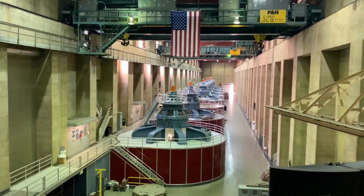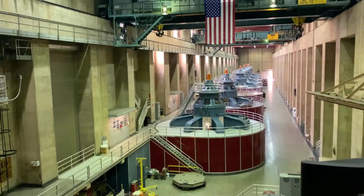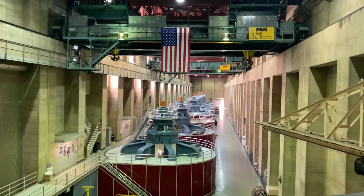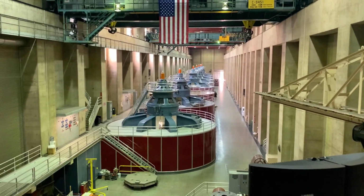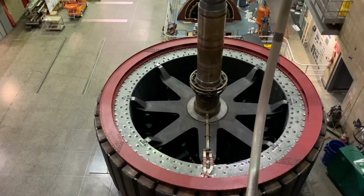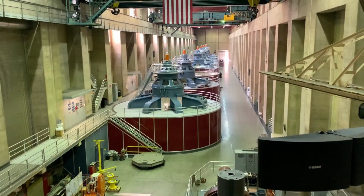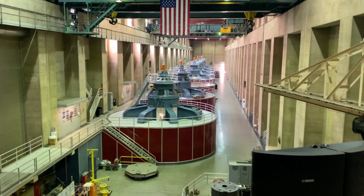Okay, everybody, welcome to the Nevada wing of the power plant. There are 2 wings. This is the Nevada wing. The one behind us is the Arizona wing. If I could have you look down the room here at these generators, you'll see these red and blue generators right there. There are 8 over here on the Nevada wing and 9 over on the Arizona wing of the power plant, for a total of 17 generators. Now, each of these generators is 70 feet high, but we can only see the top 30 feet above the ground.